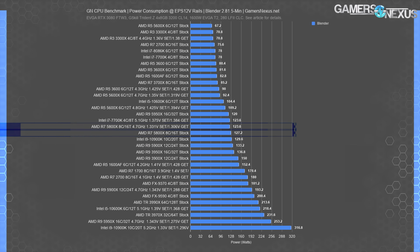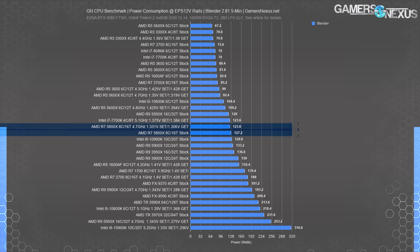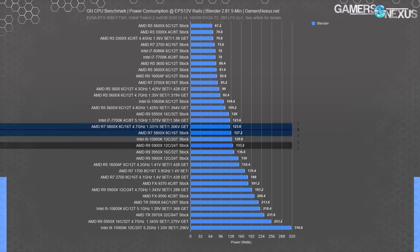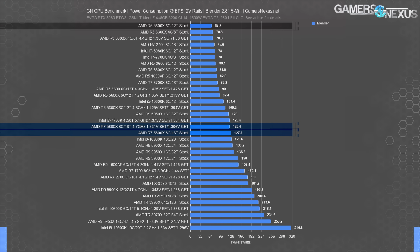Finally, for power, the AMD R7 5800X stock CPU consumed 127 watts in the Blender all-core workload, which is about the same as the 10900K. That makes it more efficient than the 10900K in just about every workload, including games in almost every instance. The 5800X OC we set only consumed 124 watts here because we were able to tune the voltage to 1.306 volts for V-core. The 5900X stock CPU pulled 133 watts, so basically the same as the 5800X. And the 5600X drew about 67 watts, making it definitely the most efficient for all of these gaming tests.